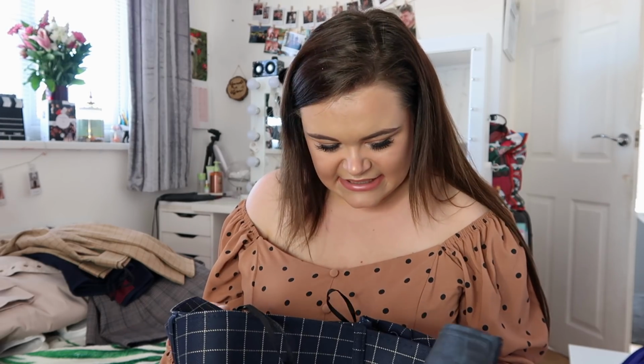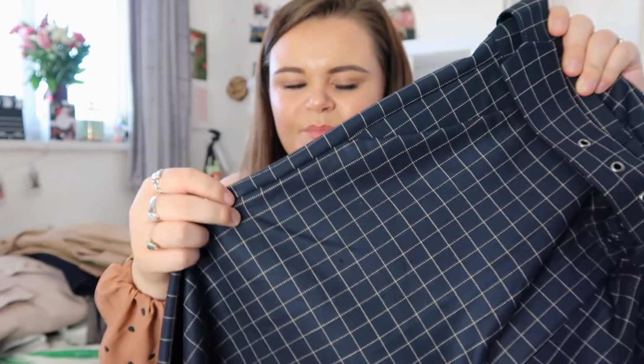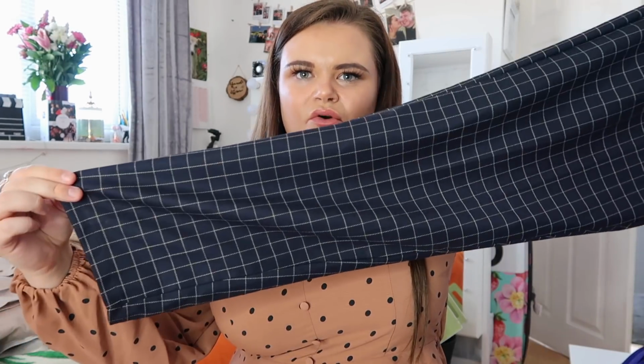Now, I did get them in a size... Where's the size label? I got them in a size 18. I'm hoping and praying that these fit my legs because I'll honestly be so sad if not. And I'm hoping they're high-waisted because I don't think it's specified, but these ones are gorgeous. They're navy and then they've got a kind of beige stitching and they're just gorgeous tailored pants. So yeah, these are the navy ones that I got, but then I loved them that much.